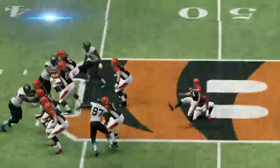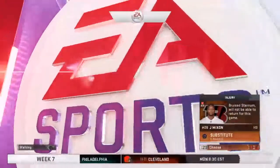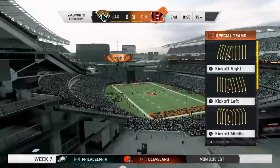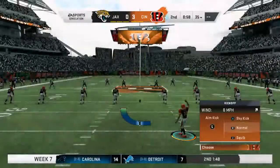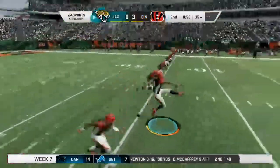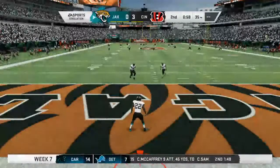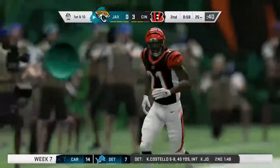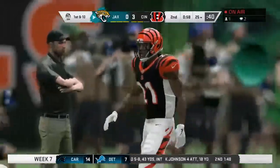And the Bengals are on the board first here. It's 3-0. So they recovered the fumble, but ultimately could not take advantage of the short field. Definitely a lost opportunity right there. I mean, they were in prime position to put six on the board. Ended up settling for three. The kickoff team on the field now as they will send this one away. And this will be a touchback as that sails over the end line.